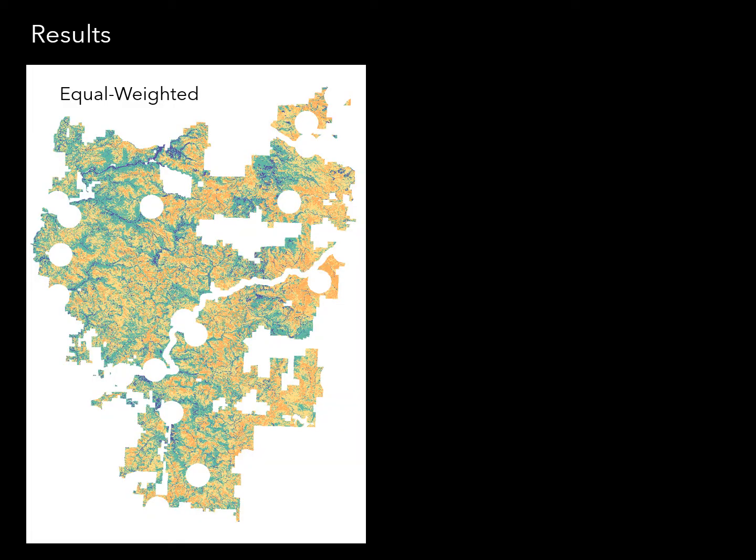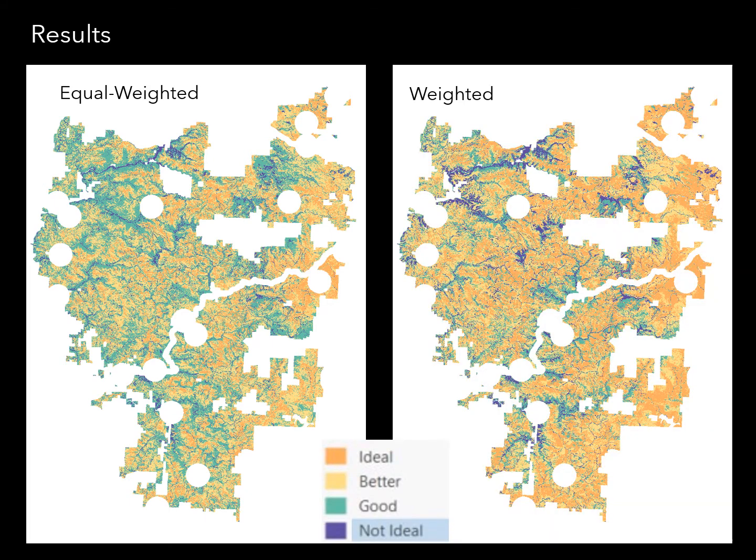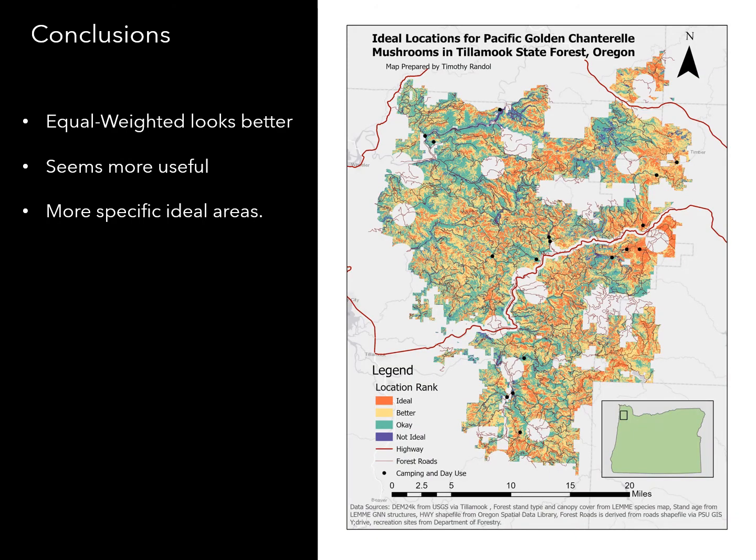So here's the equal weighted final output versus the weighted final output. And in my opinion, the equal weighted one seems more useful. It seems more useful in that there are less ideal areas, and it would be easier to pick out a place to head to go looking for mushrooms.